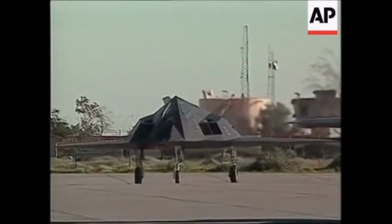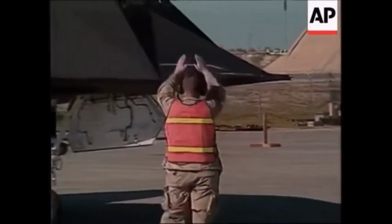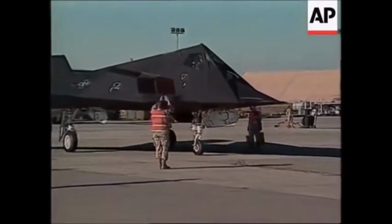To maintain the secrecy, pilots would fly by day in A-7 Corsairs, only to fly at night in the Nighthawk. Against family and friends, pilots told they flew with F-5s in aggressor squadrons.